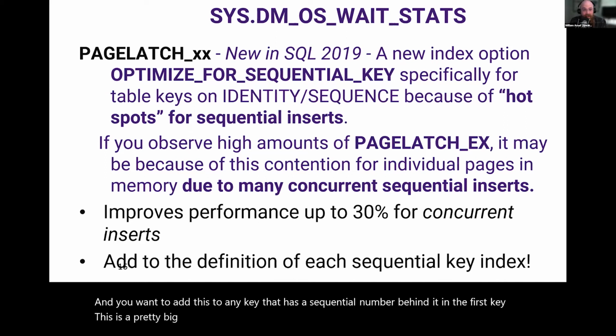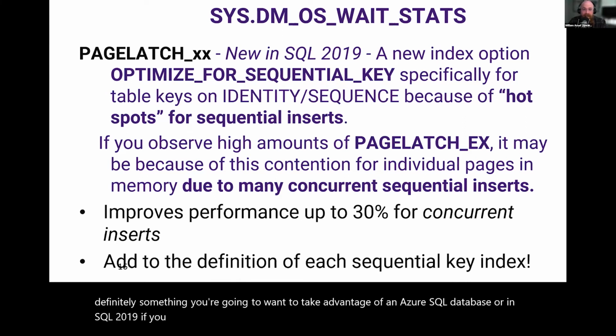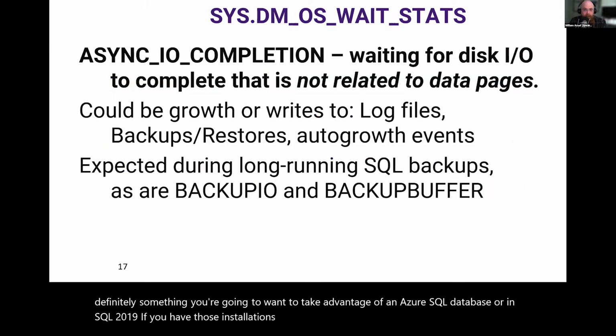This is a selling point of SQL 2019, in my humble opinion. This is definitely something you're going to want to take advantage of in Azure SQL Database or in SQL 2019 if you have those installations handy. All right, let's talk about a couple more wait stats and then we're going to move on.